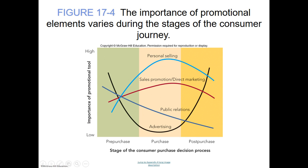For sales promotion and direct marketing, before purchase, gaining more importance here. Purchase, very important. And then post-purchase, not so important. If you use PR, PR publicity, pre-purchase is most important. During the purchase, not that important.